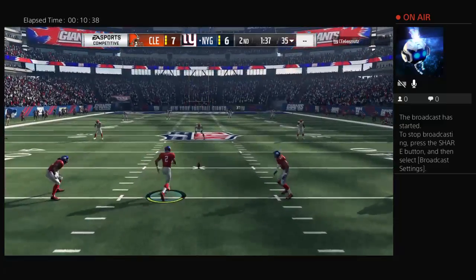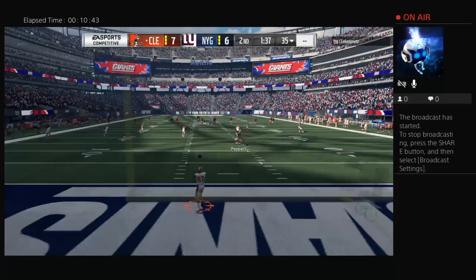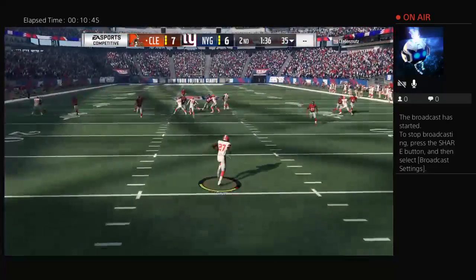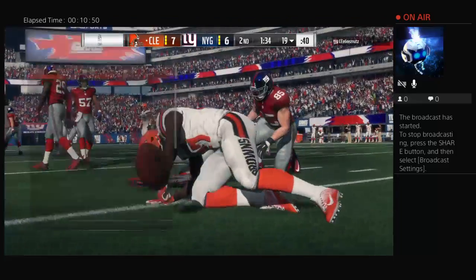Rosas now to kick this one away. This is fielded a couple yards deep. And he'll take it back to about the 19-yard line.